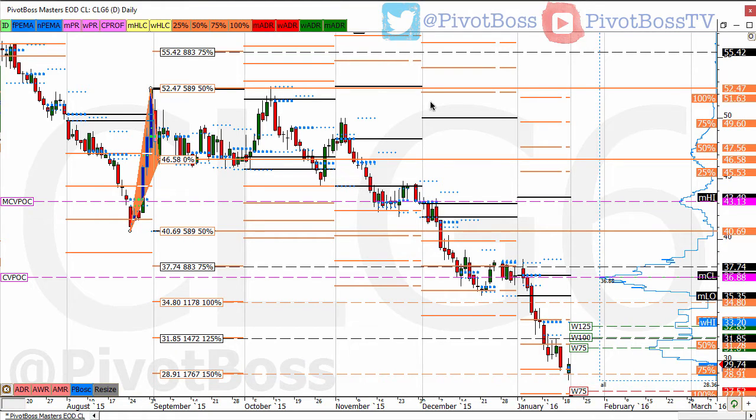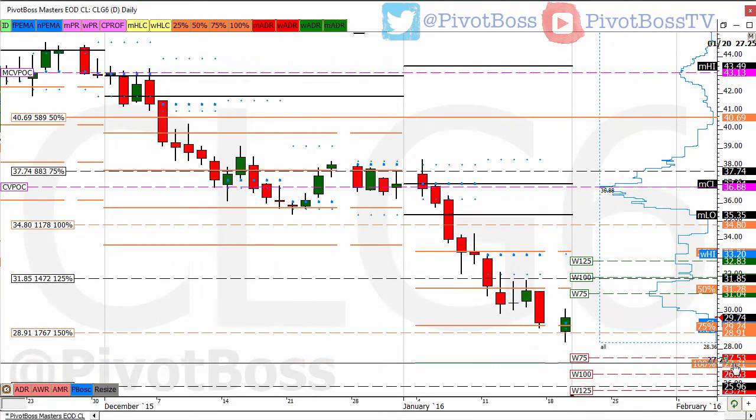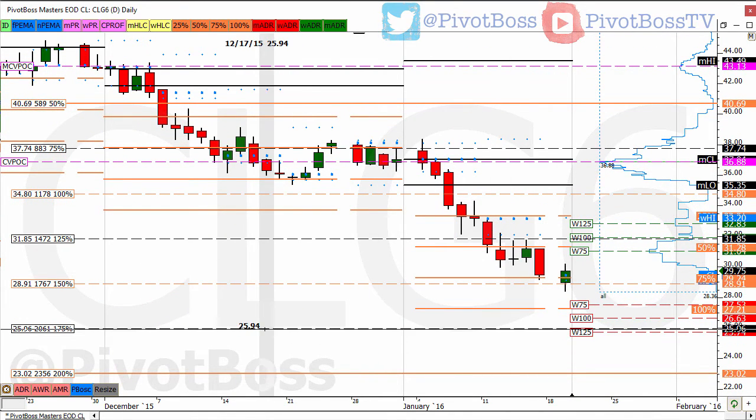Now, very similar to the ES, all bounces in crude oil should still be seen as a selling opportunity. So short term, if we see any bounces in crude like what we're seeing now, expect bears to come in and defend for a continuation lower. While we have reached the 100% expansion target at 28.91, we do have additional new targets to play to.